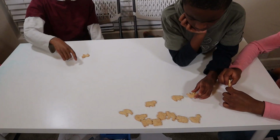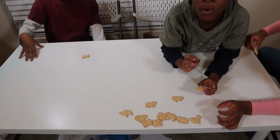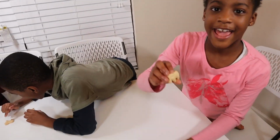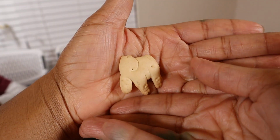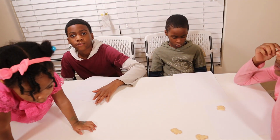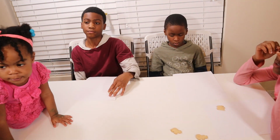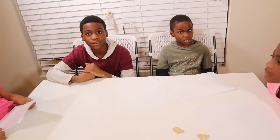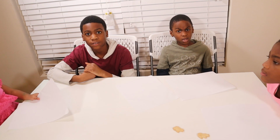Obi, what do you want? Tiger. You want a tiger? Yeah. All right, Amara, what do you choose? Elephant. All right, elephant. So for this final round, you guys can pick whichever medium that you want to color or draw with. They did one round of rock, paper, scissors. Ekina had rock, Obi had scissors.